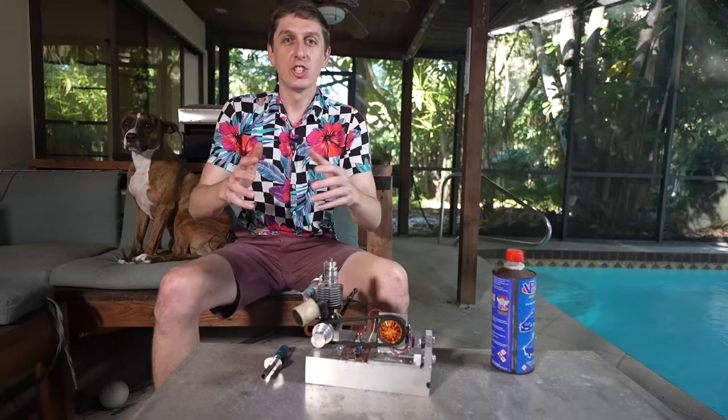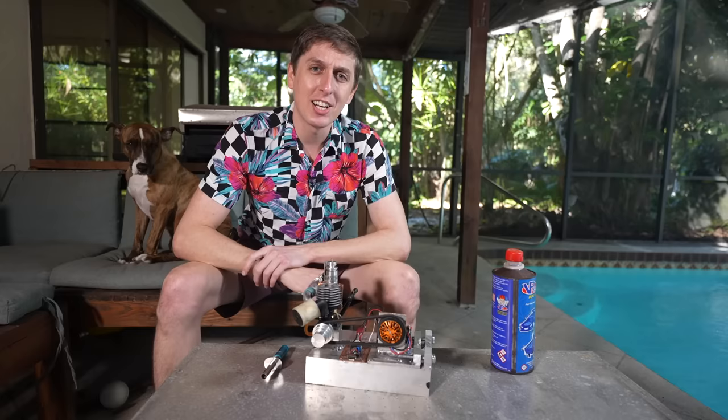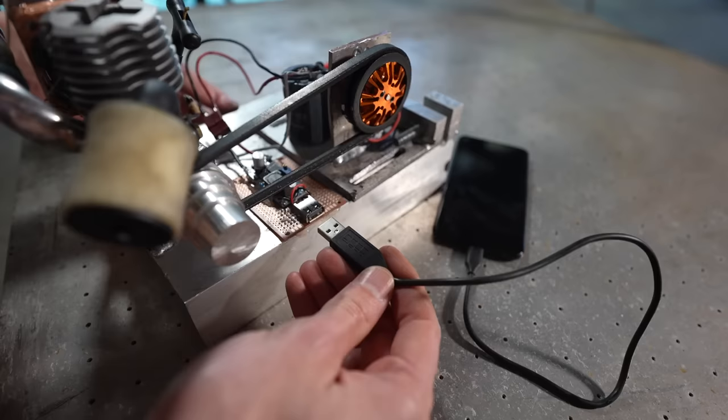So here in Florida, we have a bunch of hurricanes, and that's kind of a problem because it knocks the power out. So I decided to build something practical. I built a miniature generator that I can use to power up little things in the house like my phone or other electronics. So let me show you how a generator works.